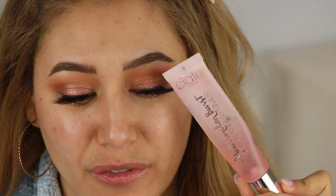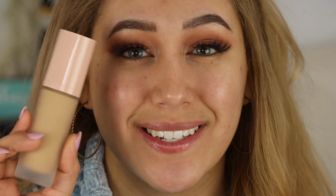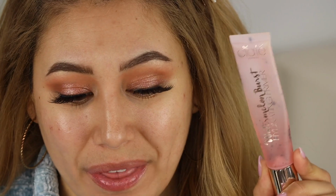So the primer I'm going to be using today, and the primer I've been using all of foundation week, is the Ciate Watermelon Burst Hydrating Primer. It's one of my favorite primers for dry skin because it works for any type of foundation, whether it's powder foundation or just regular foundation, cream foundation, stick foundation. It's just one of my favorites. So we already know that this foundation isn't necessarily geared towards somebody with dry skin. So keep that in mind, and make sure that you use a primer according to your skin type. So this is the one that I'm going to use. I will link it down below.